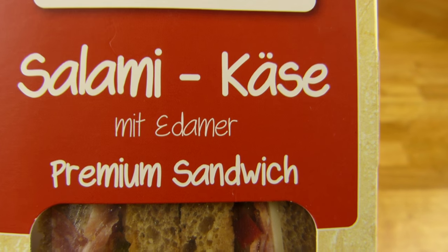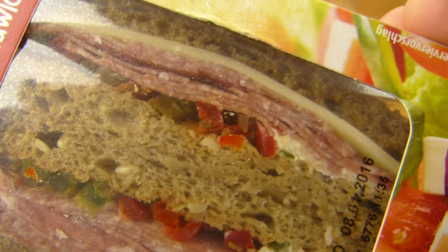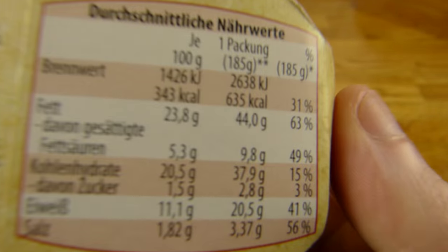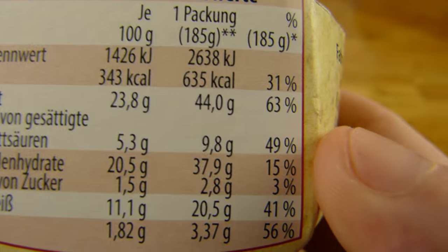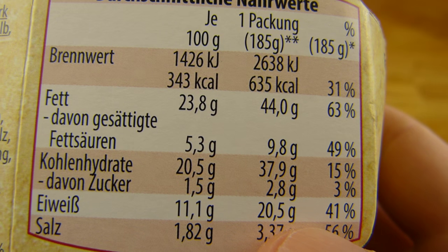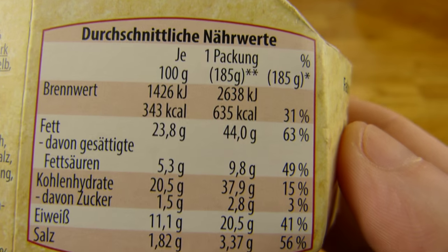Salami and cheese. Edam cheese, premium sandwich. Okay, and it looks like that. A lot of salami, and look at this, 635 calories for the whole package. That's a lot. 44% of fat. Salami, a lot of salt, a lot of protein. And that's it, salami: salt, protein, and fat, and high calories.